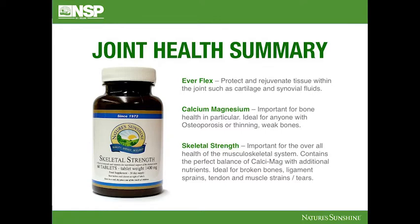So in summary, to condense what we've mentioned today about joint health, there are three really key products we're talking about here. And if we were to summarize what each of these would be specifically utilized for, Everflex is very important for joint health itself. So to look after and protect the tissues within the joint capsule. So any tissue that sits between two bones generally gets supported and helped with the Everflex product. Calcium, magnesium, really crucial for bone health. So in particular, anyone that's had a fracture or broken bones, or anyone who has thinning or brittle bones, or has been diagnosed with osteoporosis, then certainly calcium magnesium would be one of my products of choice. And then we have Skeletal Strength, which is going to be really good for bones as well, but in particular our soft tissues, our muscles, our ligaments, our tendons.